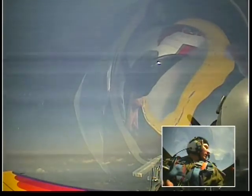And Gauntlet practice area 77 Kilo Whiskey, southeast corner, 6,500 maneuver.